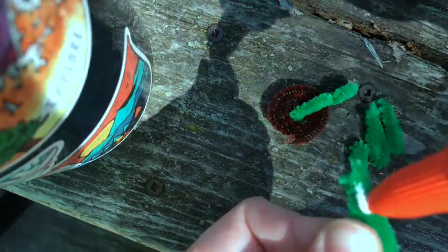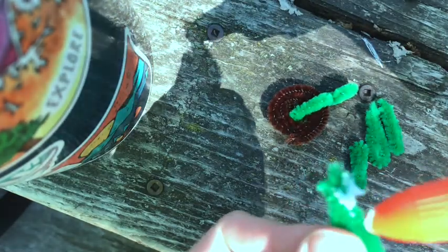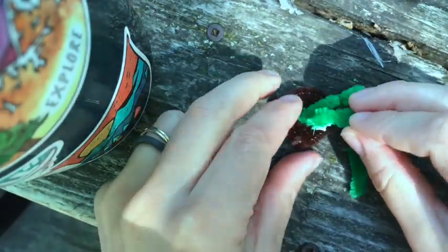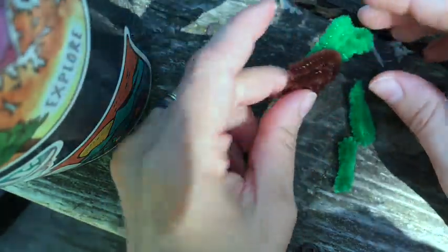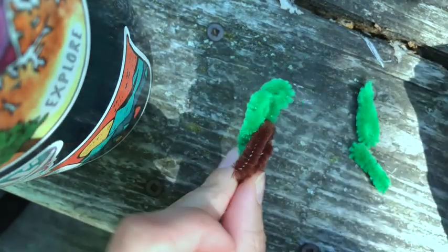I'm putting just a little bit of glue here, not too much. You can see I'm very careful with glue. That's because I know it gets so messy if we don't think about it. So I put a little bit of glue here, and I'm just gonna glue it like this onto the turtle shell. So you can see here, it has its head and one little leg sticking out.